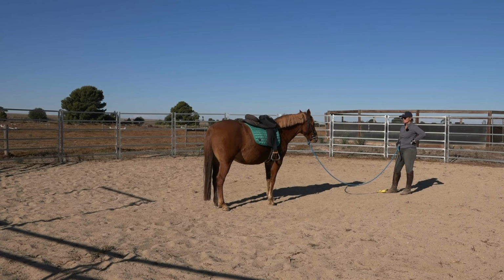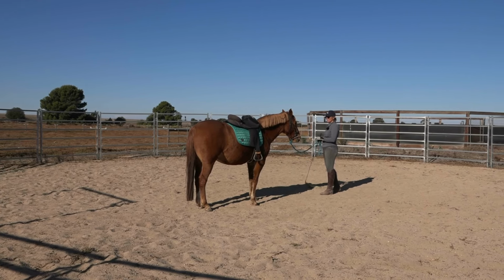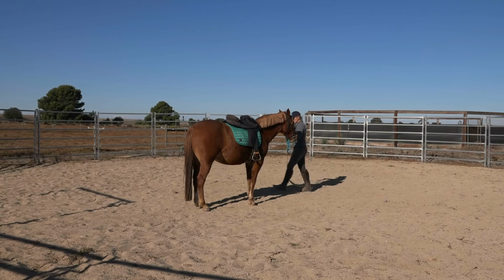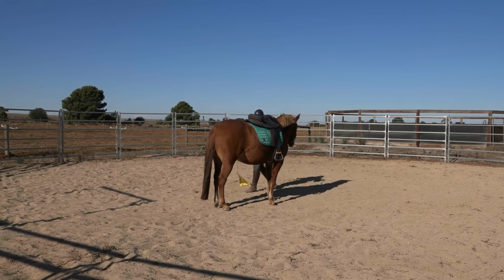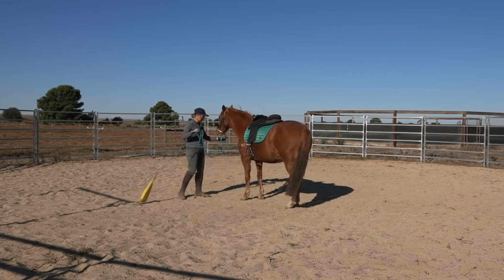She was difficult to catch when I got her, which is also why I thought I would do this, because if she has a foal, I need to be able to get in and handle that foal, and I would like her not to take the foal away from me, which some mares can do when they get very foal proud, or they're not trusting of the person.